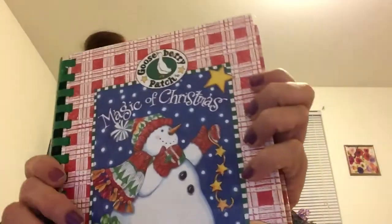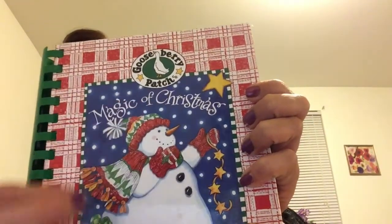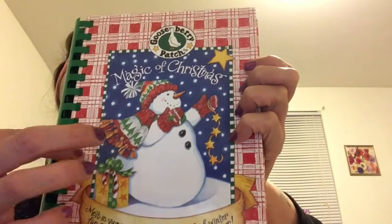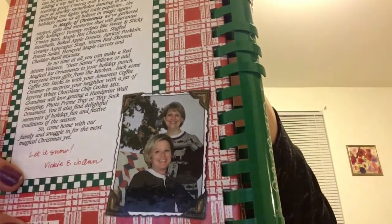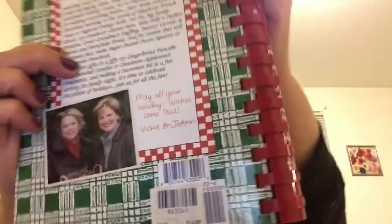And my next one is probably my newest one. It's called Magic of Christmas, and it has a beautiful snowman with the scarf and the hat. Very pretty. And these are all written by Vicky and Joanne. And these are through the years, what they look like. That's one pick. And here's another pick. And this is my oldest book's pick, which was probably one of their first pictures.